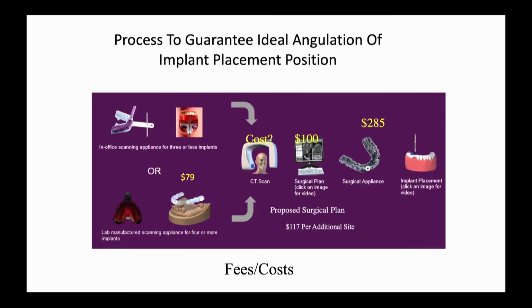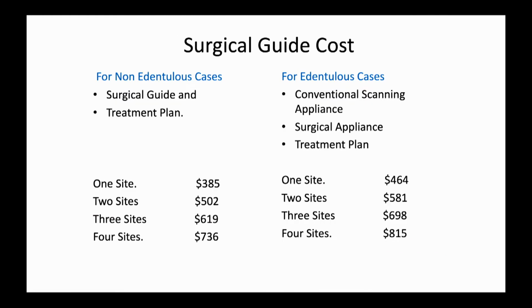Okay, what are the costs associated with that? Well, these are pretty fundamental costs that have been out there for a long time, but when it's all said and done, you could have $300-400 because you're going to have a cost for the guide, cost for the CT, cost for the treatment plan if you're not doing it yourself, and then a cost for the production of the surgical guide itself. So all those costs have been out there for quite some time.